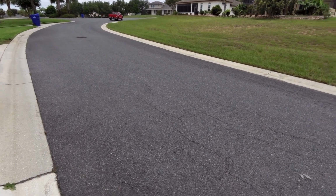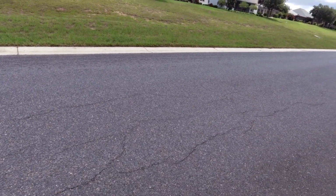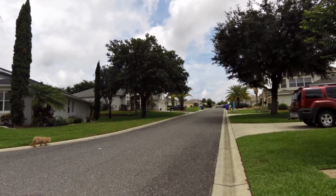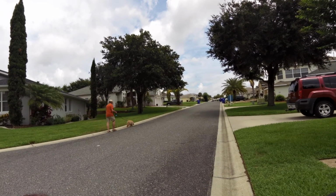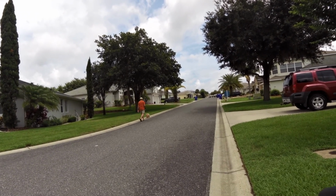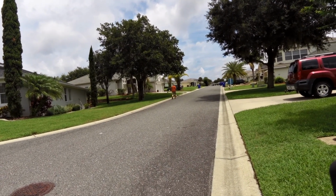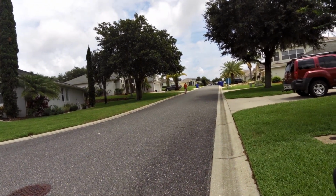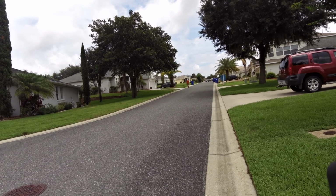More cracking again on Bounty. Relatively good pavement, but poorly installed. Bounty going uphill from the lake. Relatively good condition as far as oxidation and cracking problems. However, there seems to be quite a bit of raveling developed in the surface here, and the aggregate is starting to loosen up. We could mitigate that with a seal coat.